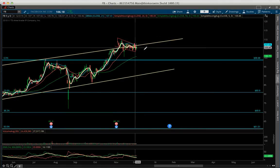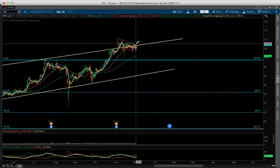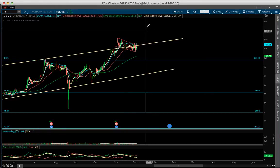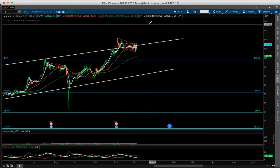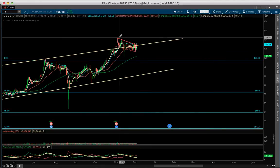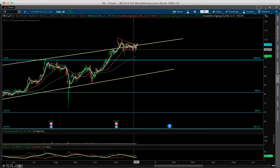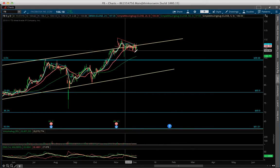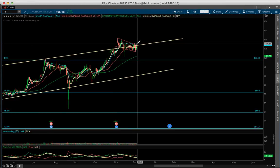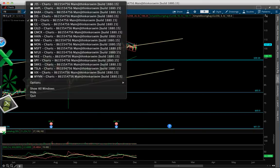My level end of the year is 120. That's my target. So if we break out right here, we for sure are going to have a nice move to 120. If we go to 120, it's going to be very nice. We have the stock, not the options, but let's see what happens. Right here is holding at the top, but this move right here, sideways inside the small channel, makes me believe that it's going to break out if the market goes with Facebook.